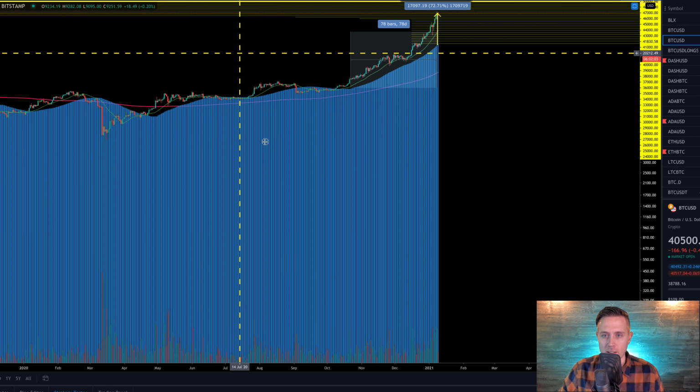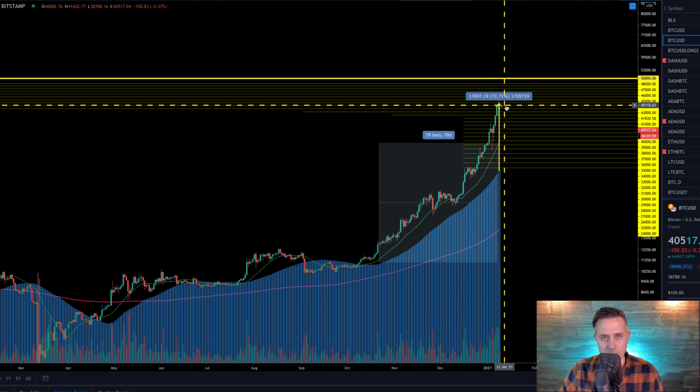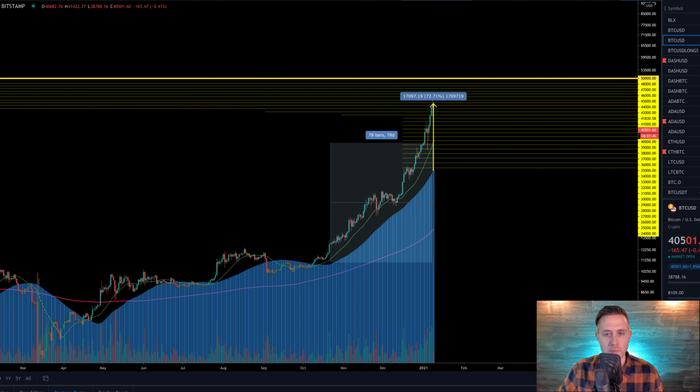And now here we are. Now it looks kind of commonplace, doesn't it? 78 days overextended, 72%. This is actually from just this exact move that Bitcoin's making on the daily chart, something we've seen time and time again for Bitcoin. So please realize that. And the reason I say that is because this very well could continue.